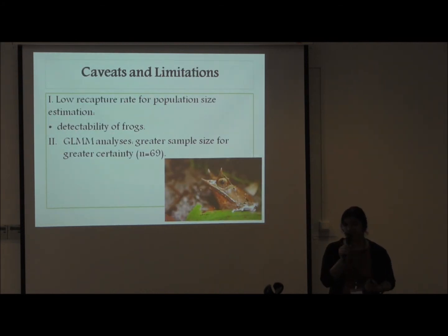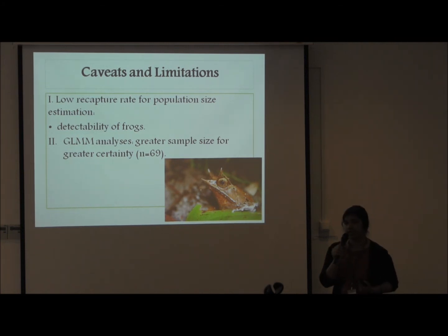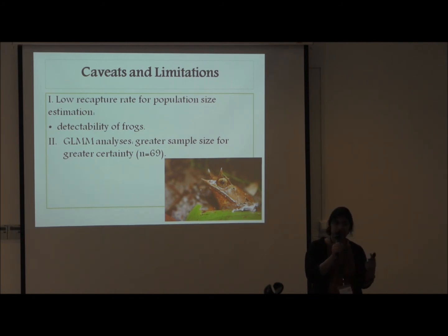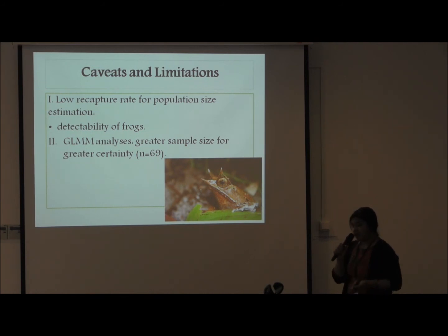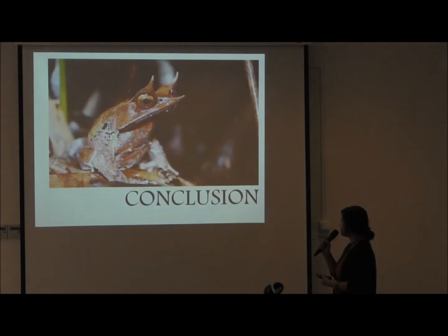Now, of course, like any scientific study, there are some caveats and limitations, and I did talk about one of it briefly. So the first was that I had a low recapture rate for our population size, and this, mind you, is the first time that anyone has ever done a quantitative abundance study on frogs in Singapore. So although I wasn't able to detect the frogs, and although my population size would have been inflated, this information is still useful because it gives you a sense of how many frogs there might actually be in one particular place. And of course, like almost any statistical analysis, greater sample size would have afforded me greater certainty with the results that I got from my habitat characteristics.